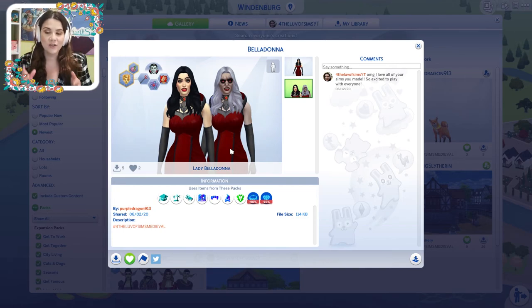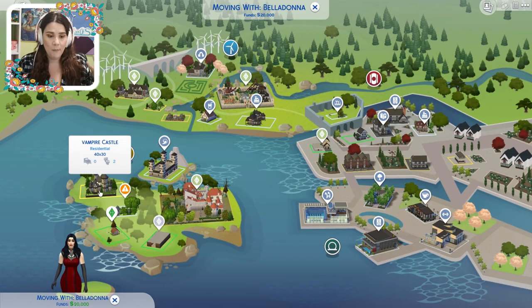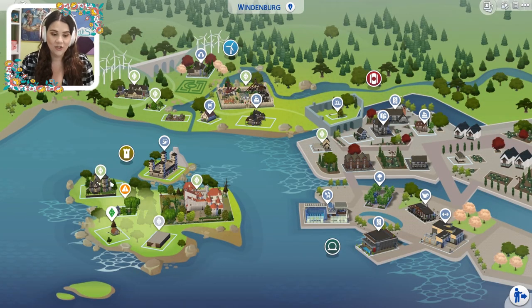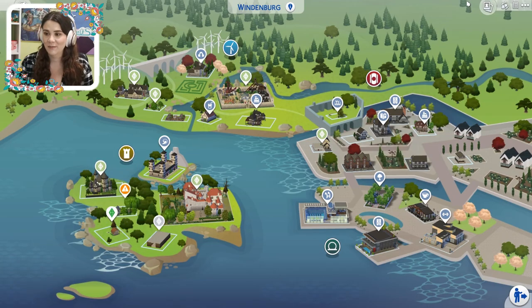This story, when you guys create these Sims, it helps me develop a whole world, and I'm so grateful. So thank you so much to Purple Dragon 913 for making so many amazing Sims for the game. I am so excited to play with them all, and I am so excited to have them a part of this. So we're gonna move her in there. It's a huge castle, and she was gonna be neighbors with Miss Rhoslyn, so that's pretty exciting.